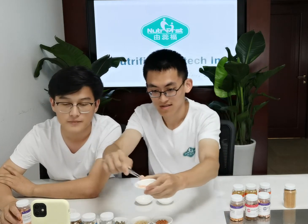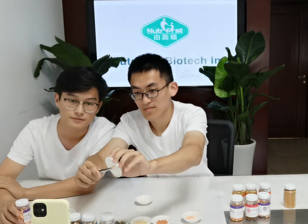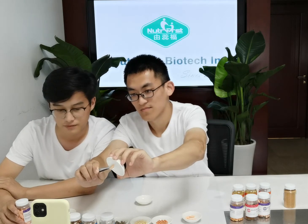Vitamin C can also be made into chewable tablets. This is one of our chewable tablets. As we all know, vitamin C can be made in different colors. This is one color, shown on camera. I put it on the plate. And vitamin C gummy is also a great product.